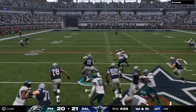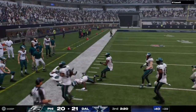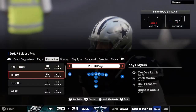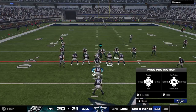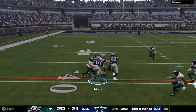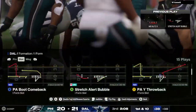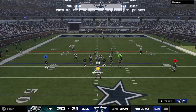On the counter, Elliott. And he's going to be out of bounds, but not before he takes it inside the 40. 154 yards rushing for him now as his sensational afternoon continues. A handoff left, Elliott. And the stop here will come at the 38-yard line. Only a gain of a yard, but that's all they needed.